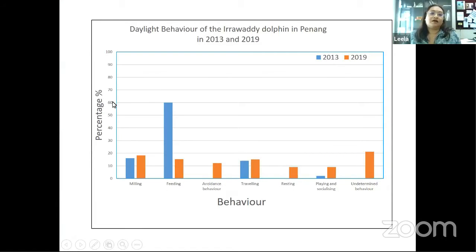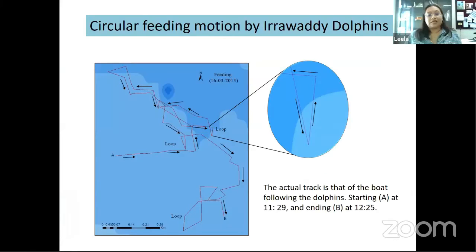As you can see, my postgrad found that the animal fed 60% of the time. I mean, this displayed feeding behavior, whereas now it's very low. It's about less than 20%. So that means perhaps the niche area for this dolphin has changed, and this habitat has different functions for the animal now. So in 2013, we discovered that the dolphin actually had this interesting feeding behavior where it would follow its prey in circular motions all around, round and round.